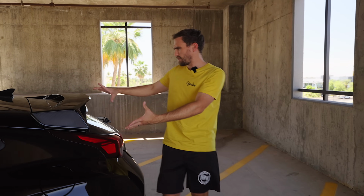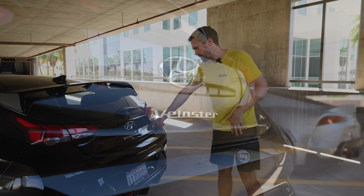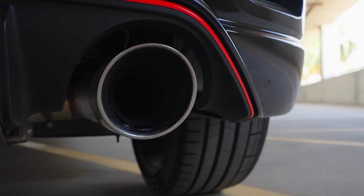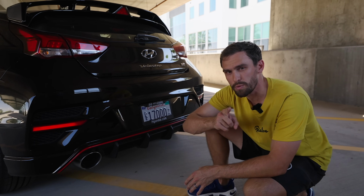The spoiler overall is huge. It's almost a double deck spoiler because you have this part of it, and then you also have this lip spoiler here that's installed, so that gives the car a very aggressive look. N badging on the back, Veloster, and then it has an N-specific rear diffuser with these huge exhaust tips. They're probably 80mm tips. They are massive, and the exhaust on this thing sounds incredible, which we will cut to right now.